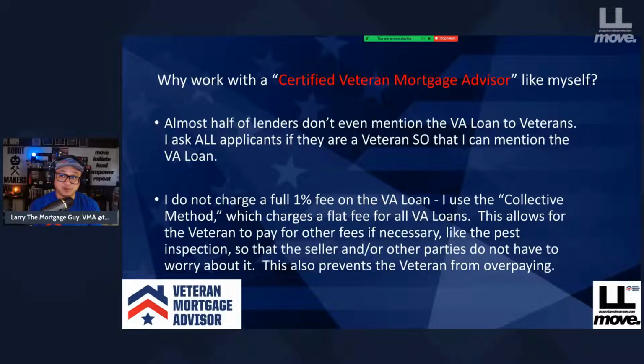I do not charge a full 1% fee on the VA loan, like I mentioned earlier. I use a collective method, which charges a flat fee for VA loans, in fact all loans. This allows a veteran to pay for other fees if necessary, like the pest inspection, so that the seller and or other parties do not have to worry about it. A lot of people don't like the VA loan because they have to pay for VA closing costs. Well, they only have to pay for VA closing costs if they're being charged 1% as an origination fee, because the VA only allows 1% charged to the veteran. Everything else needs to be paid for by someone else, right?